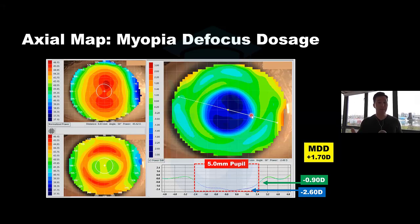How much add have we created? Some research calls it the power shift. We call it the myopia defocus dosage. What amount of signal are we sending to the back of the eye? And if I feel like I'm only creating a low amount of plus power, a low amount of difference, or myopia defocus dosage, we're going to manipulate the lens parameters to try to decrease the treatment zone, increase the spherical aberration, increase this plus power that's being created.